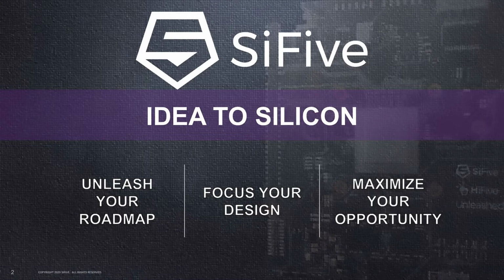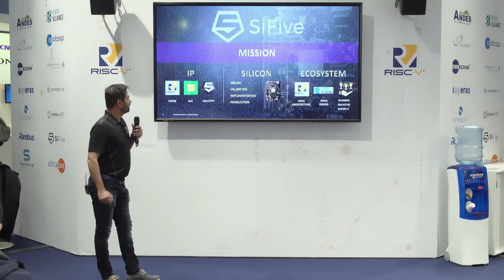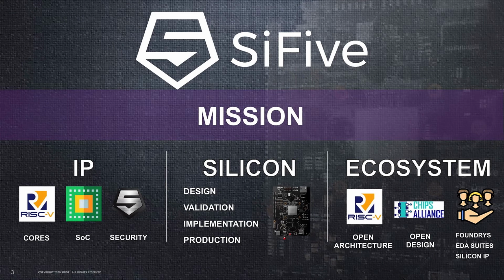SiFive today is 600 people strong. We have 15 offices globally. As I said, we are focused on CPUs and SoCs. We also have a portfolio of security IP. We have some demos here as well that you can come and check out.